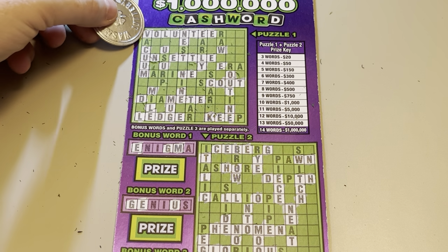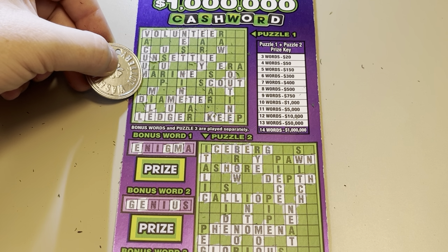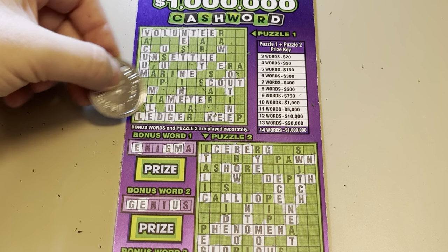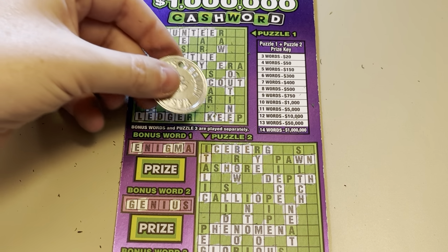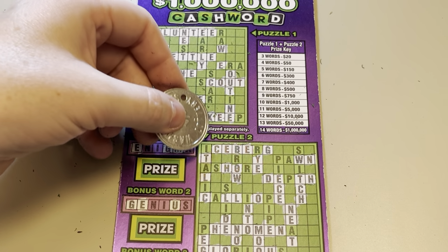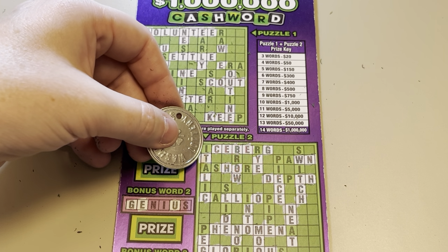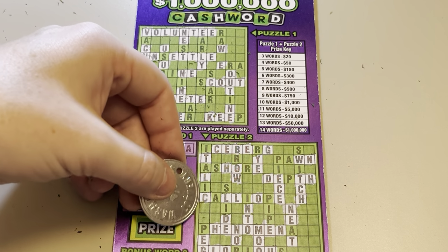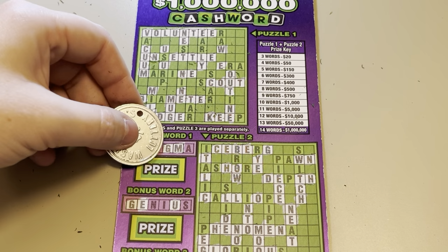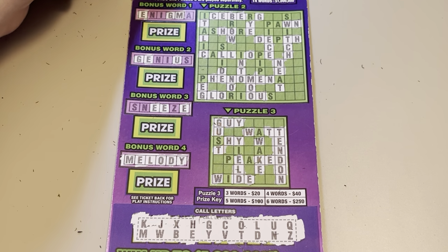Let's see, what did we get up here? We got mug, so there's one word there. Moo, that's two. I think we only got two words out of those. All right, well, here is the final winning ticket here.